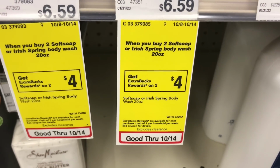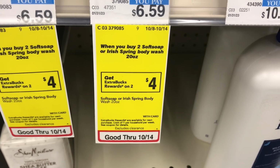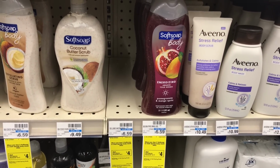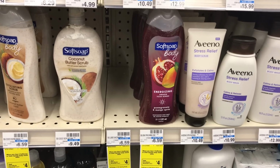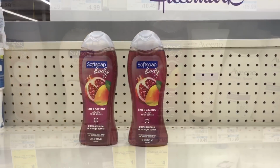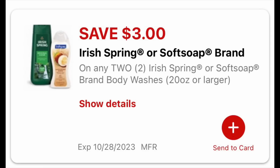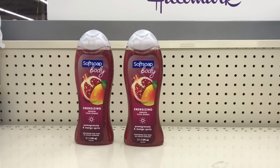Buy 2 Soft Soap or Irish Spring body wash, the 20 ounces, you get $4 back, and this is a limit of 1. Pick up 2 of the Soft Soap priced at $6.59. You can do the Irish Spring or you can pick up this one, but these ones are priced a little cheaper at my store. These 2 items are going to come up to $13.18, and everyone received a $3 off 2 digital coupon that will drop the total down to $10.18.